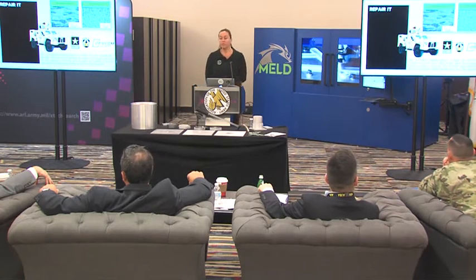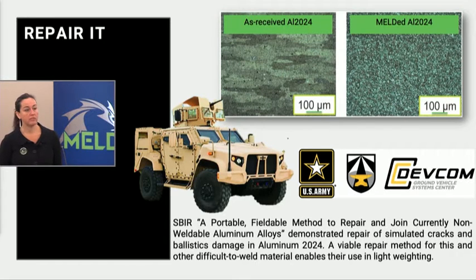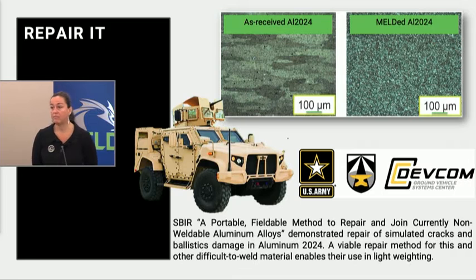Our next demonstration was to demonstrate repair capability to field new alloys. There's so much activity happening in alloy development at this time, but these new lightweight, high-strength alloys, particularly aluminum alloys, 2000, 7000 series, are not friendly for welding processes. If you have a solid-state process, then you can repair them. And with MELD, we've shown that we can repair ballistics damage and crack damage.